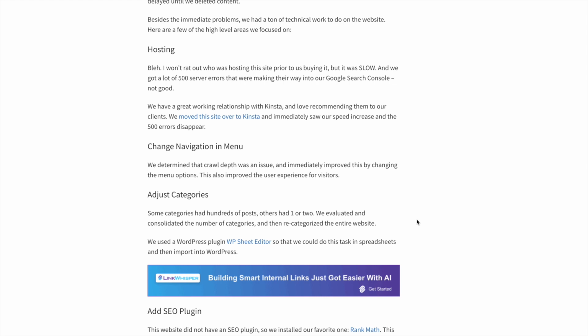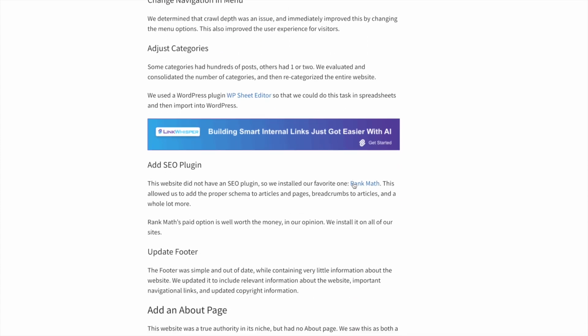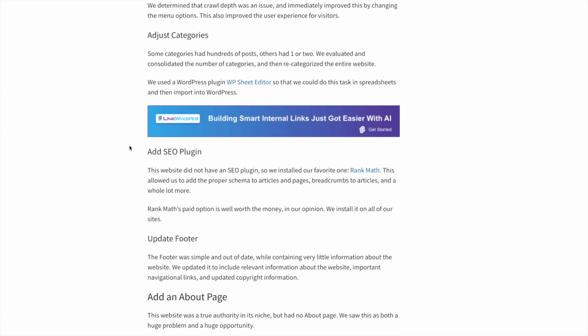Cloudways is another great option, but in this case, we went to Kinsta, and that was an easy fix. They'll handle migration for you. We could have done it, but it's always nice when someone else will do it for you, right? They do a great job.